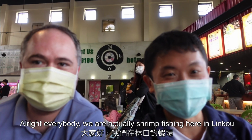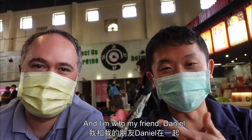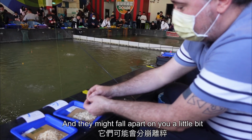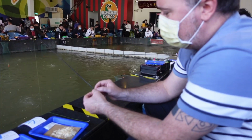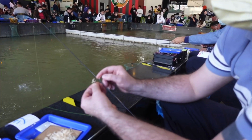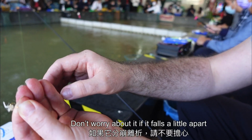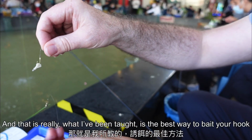Alright everybody, we are actually shrimp fishing here in Linkou, and I'm with my friend Daniel. So it's very small, dried up shrimp. And they might fall apart on you a little bit as you're putting them on the hook. But you want to just bait it laterally through the back, like that. Get it nice and secure on there. Don't worry about it if it falls a little apart. And that is really what I've been taught is the best way to bait your hook.